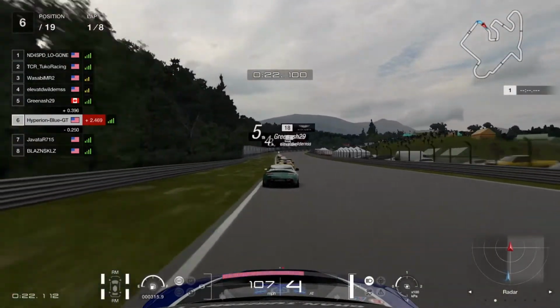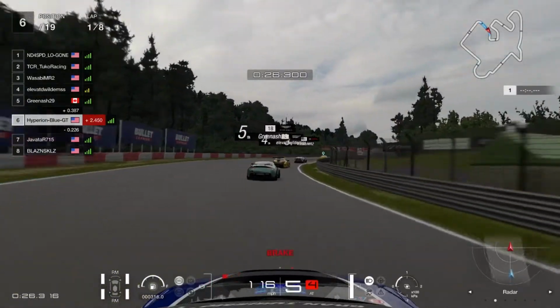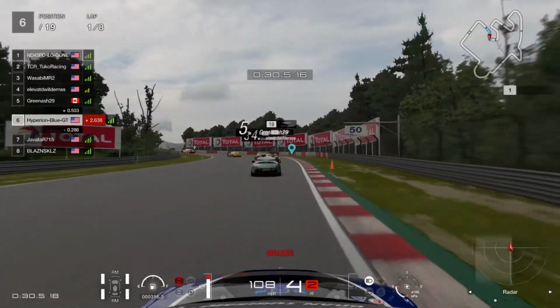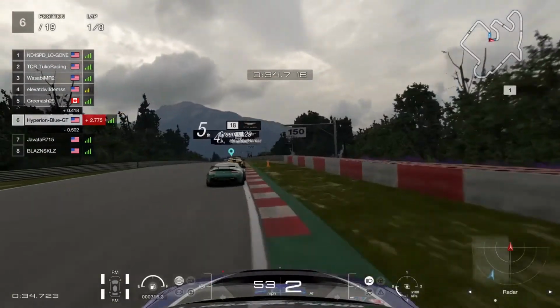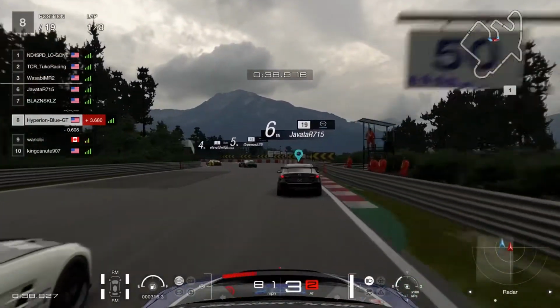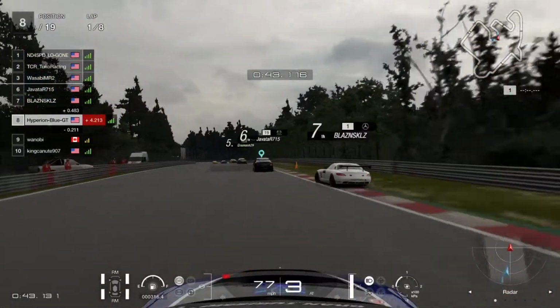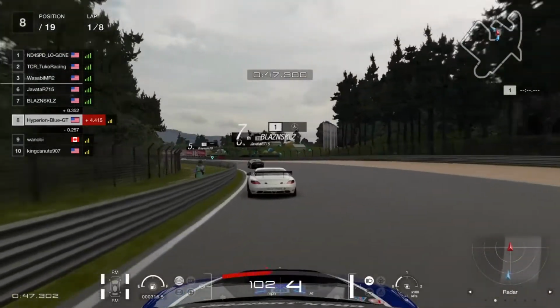Turn 1 is a 90-degree angle. ND4SPC Logan is going in to take the lead. He's about to go onto the next turn and take that left position. It looks like the best position will depend on how each car handles oversteer. Jabata R715 takes 6th place, and Glenn Skins is now moving on to 7th place. And now I'm dropping down to 8th place.